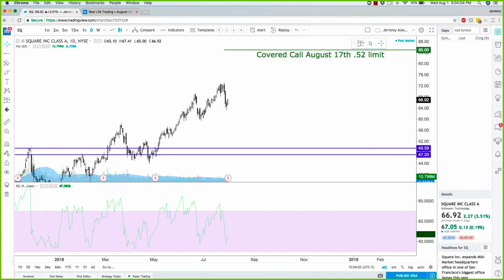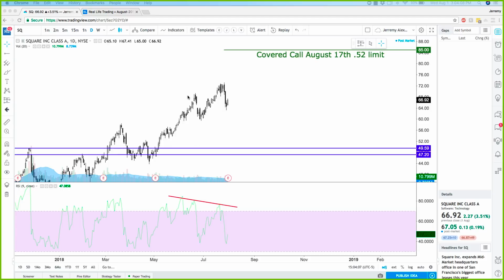Another reason why I did this covered call up here, but here's your lower highs on RSI, and here's your higher highs on price. So you have some bearish divergence. That doesn't mean that we're going to drop like a rock. It simply means we're running a little bit out of steam. We're going to trade sideways for a bit, and that's okay. Unless, of course, we just really bounce off the support and just rocket higher.